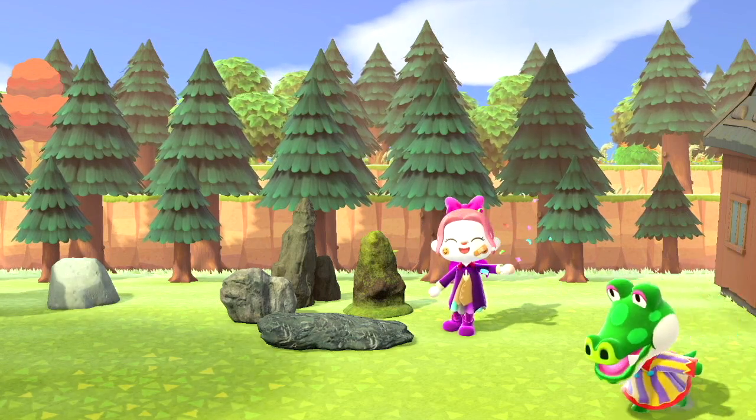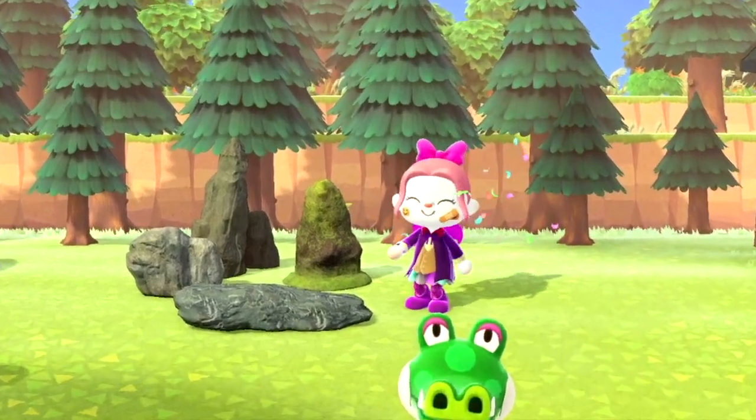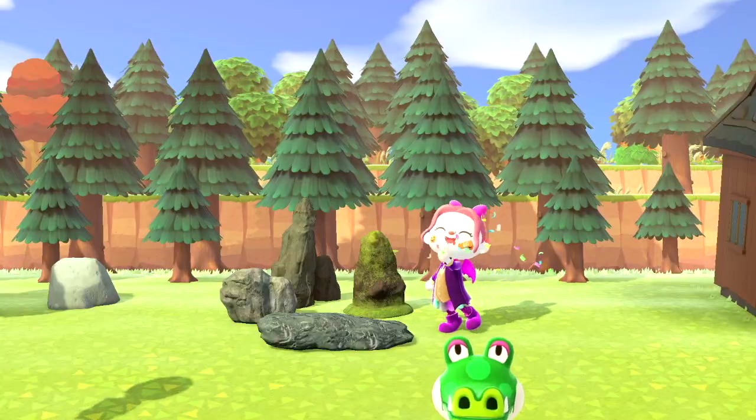Oh, look at him and his dopey little face. I don't know what he's up to. He's having fun, we're having fun, and that's all that matters, really.